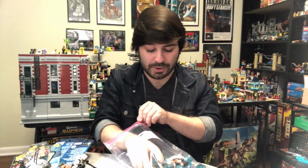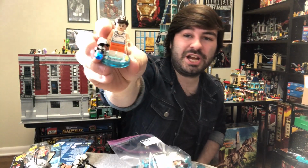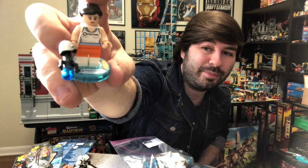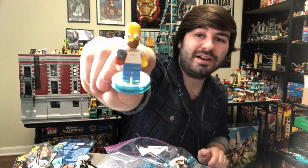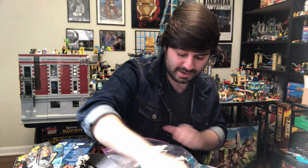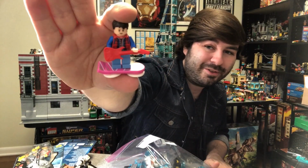So I won't show you all the builds. I'll just kind of show you the figures because that tells you what's in there. But here's Chell from Lego Dimensions from the Portal 2 set, so that's cool. There's Homer Simpson in there, so we've got the Simpsons level pack. Who else is in here? The main starter pack characters, of course. Marty McFly with the hoverboard, so lots of Back to the Future stuff this week.